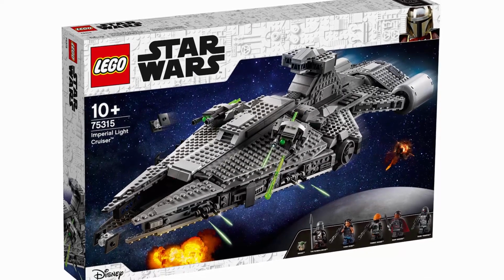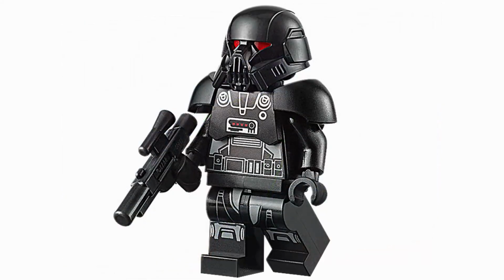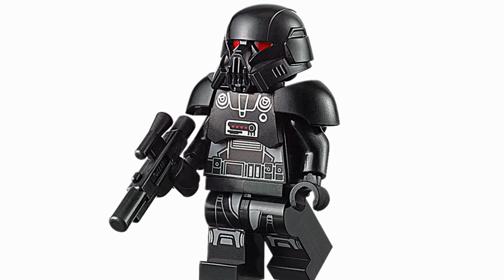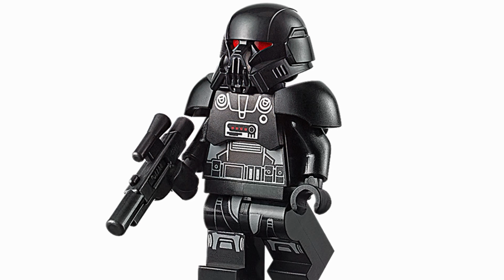Alright, now we've made it to the top of my list here, and this figure is from set number 75315, the Imperial Light Cruiser, and it is the Dark Trooper right here. Such a spectacular figure and a really menacing design as well. I think they just nailed it here with the actual armor as well. I love the helmet mold there.